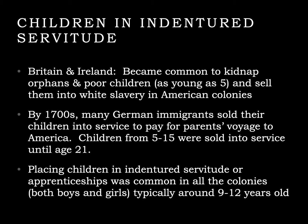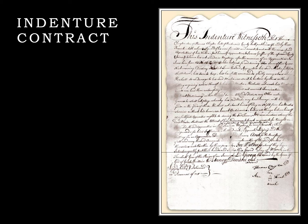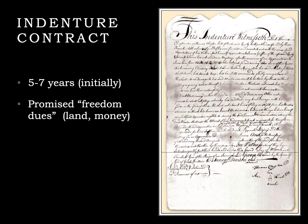So this is an example of an indenture contract. Typically, a contract is for 5 to 7 years. Now, it can be longer if the child is younger. But usually you're signing a 5-year contract. You're promised freedom dues, which would be land and money at the end of your contract. A lot of times they didn't actually get land, though. And sometimes the money was not enough to really be a free person after this. So you just go from one servitude to another.